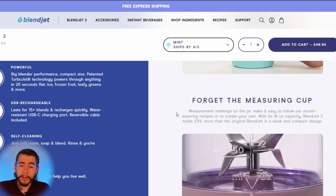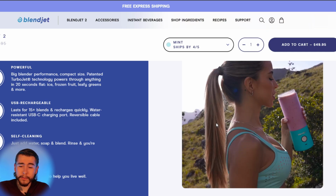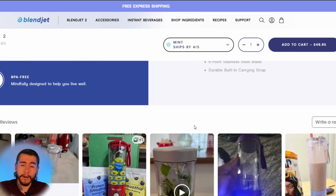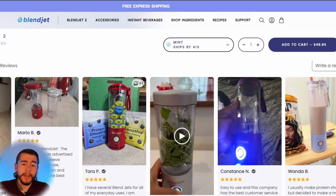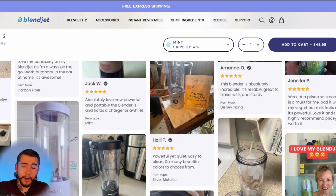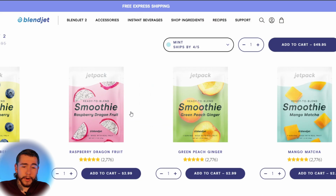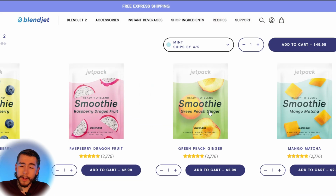As we keep scrolling, you guys can see the high quality content with the benefits over here on the left hand side of the screen. Let's scroll down and see if they have reviews, and of course they do. They have 64,474 high rated reviews down here from a bunch of different customers from different demographics. Scrolling down, they have their jetpacks right here to increase their average order value. So overall, this landing page has strong offers in place, high quality product images and videos, customer reviews, and so much more.